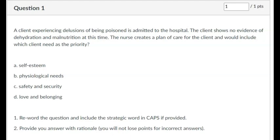I just randomly select some assignments to show as we're going through them. So I pulled one up here. You got a client who's experiencing delusions about being poisoned. No evidence of dehydration or malnutrition at the time. The nurse creates a plan of care for the client and would include which need as the priority. The answer options then were self-esteem, physiological needs, safety and security, and love and belonging.